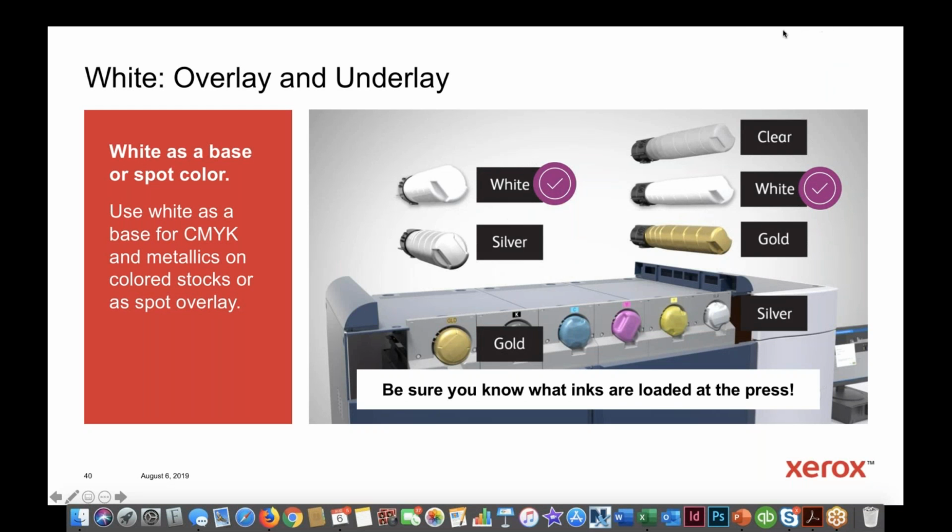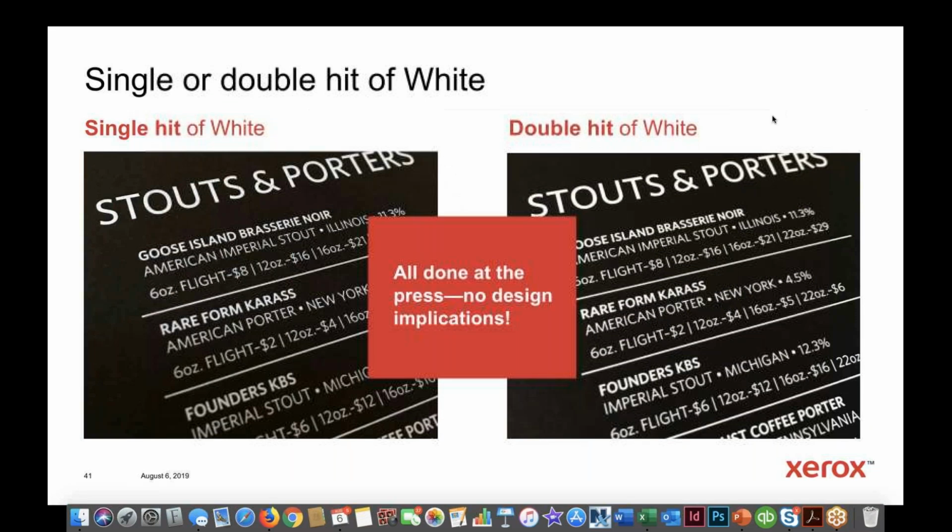Now we're going to switch gears, kind of out of the metallic realm, and we are going to start getting into things that we can do with white ink. So as a reminder, white can be used as an underlay or as an overlay in the press. Regardless of where you put it, it can run as a single hit, so whether it's in the underlay station or the overlay station. If you do have it in both stations, it can be run as a double hit.